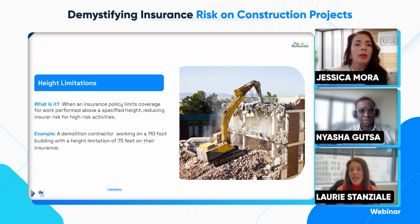Yeah. Well, and I think it's twofold. I think sometimes the contractors don't even know what's in their own insurance, or sometimes they do, and they're just feigning ignorance, right? But in this particular case, we were doing the demolition of a 110-foot building, and there was a height exclusion that I saw on the list of forms and endorsements. So I said, I need to see this height exclusion. Well, sure enough, this contractor had an exclusion for buildings over 100 feet. So let's be clear about what the exclusion means. It means there's no coverage for the entire project.